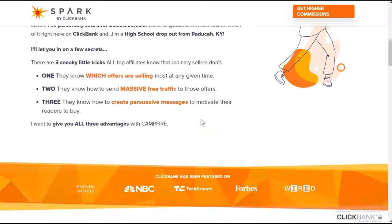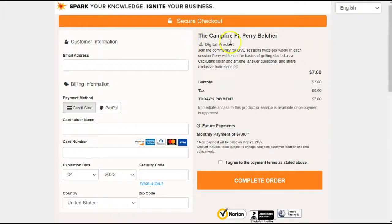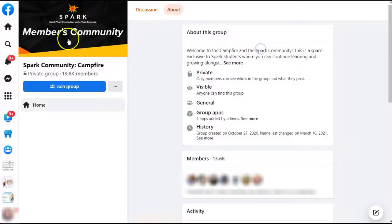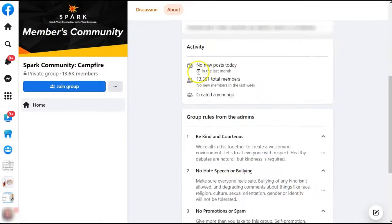So if we go back to the sales page and we take a look at the purchase button for Campfire Spark, it is going to be $7 a month for payment. And this gives you the ability to join the community on Facebook for live sessions. If we take a look at the Spark members community, there are 13.6 thousand members. They do have a pretty active community in that there's 61 posts in the last month.